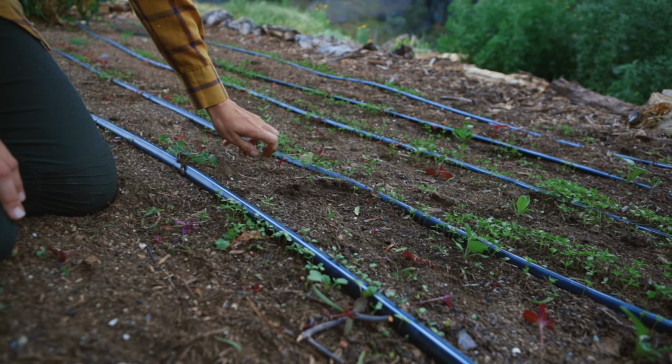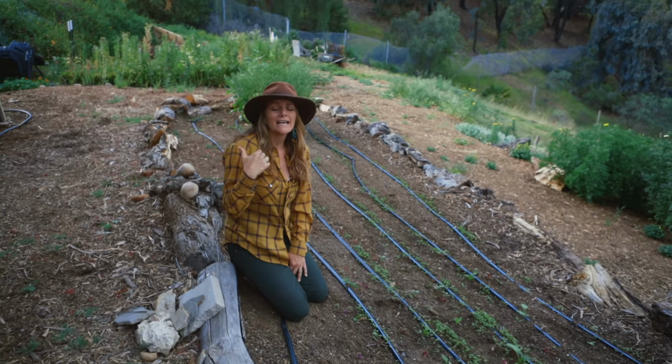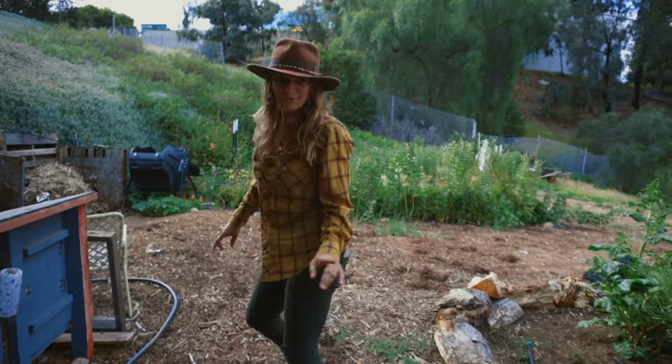Which is actually a nice segue into looking at our squash patch. I'll show you how we transplanted those squash and how we are protecting them as they're tiny. So let's go. Fun fact for you guys.